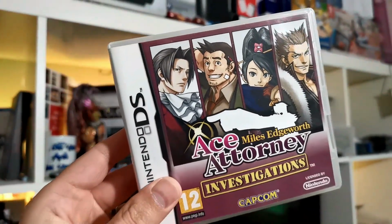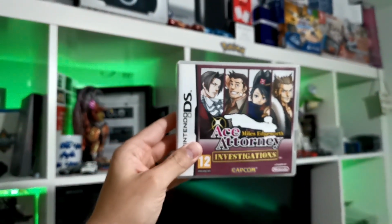But Phoenix Wright isn't the only attorney in town. We've also got Miles Edgeworth. Now, which character you prefer is up to you. I prefer Phoenix Wright, but still, these are fantastic games. And these are ones that are actually going up in price, so I'm really glad I got these in the collection when I did.